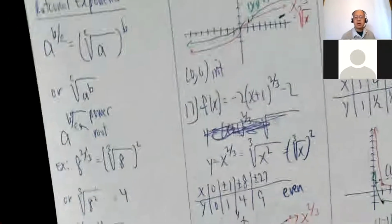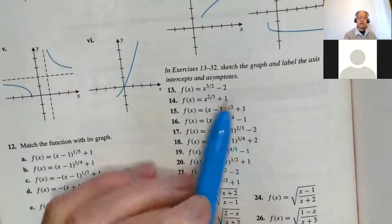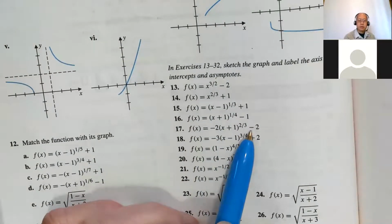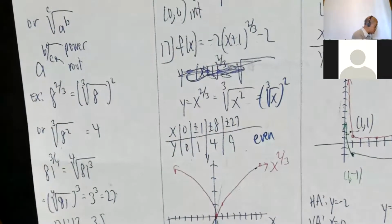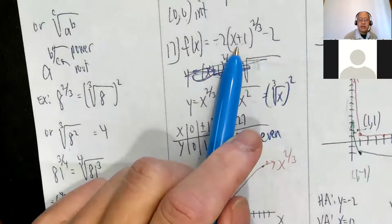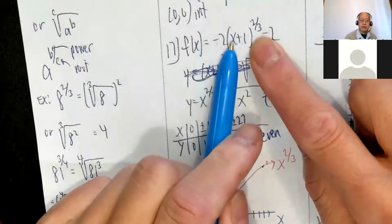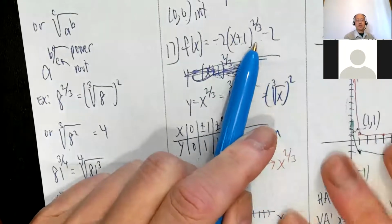Okay, 17. And then I was going to be done. Okay, 17 is a little bit harder. -2 times x plus 1 to the 2/3 minus 2. Again, skip 23 and on. I'm not going to have you do any of these weird ones. So let me start off with x to the 2/3. Yes, there's a -2 I have to worry about. There's a translation of 1 to the left and 2 down. We'll get that in just a moment.